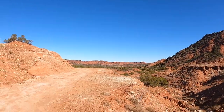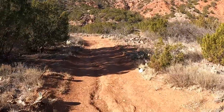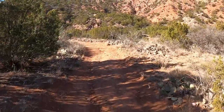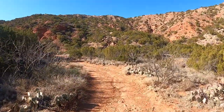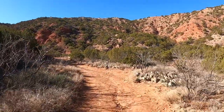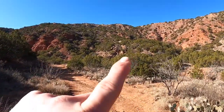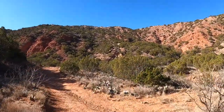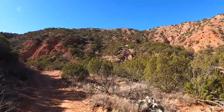So we just took this little cutoff going up the hill. Must be some kind of lookout point. Just to go up to the top there. About a mile from what we were told. I don't know if you can see them right there. But let's see how it goes. Gonna be worth the view for sure.